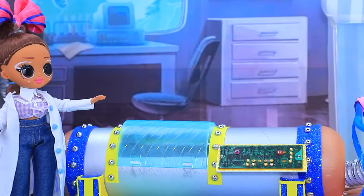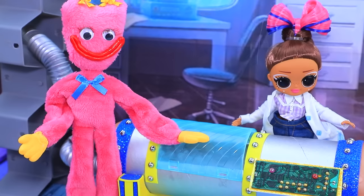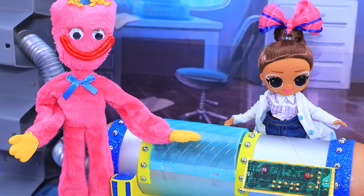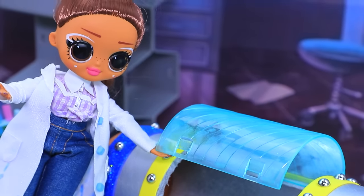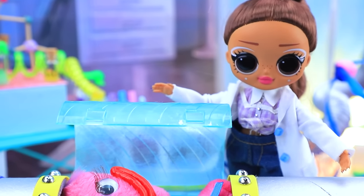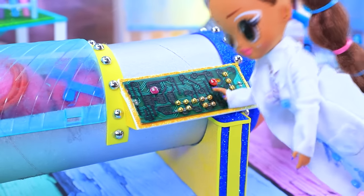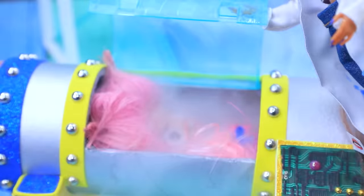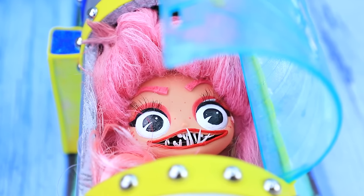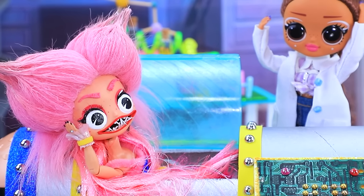Who's ready to try? Me! Looks interesting. Get into a comfortable position. Okay. Your experience will be unforgettable. I really hope so. The nurse didn't have time to read the instructions. And Kissy Missy is human now. Is it supposed to be like this? Indeed, there are more than enough impressions.